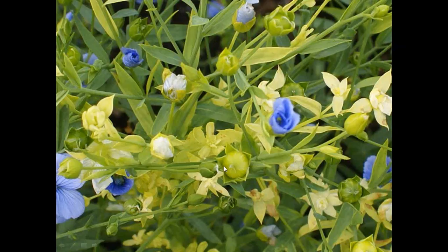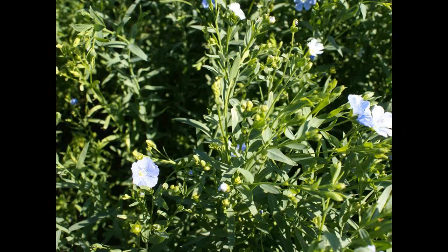And so you see these ones here where the boll is being formed, but then you see these ones here where the flower never did develop. And as we go to the next slide here, you can actually see that they're producing little bladder type fruiting bodies, which would be the Aster's yellow, that's very similar to what we're seeing in canola as well.